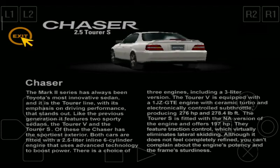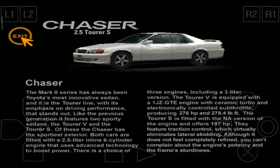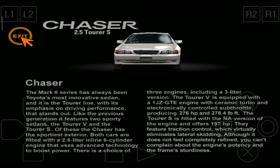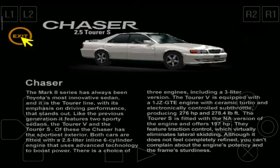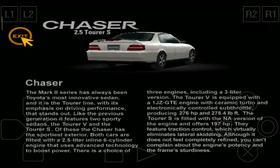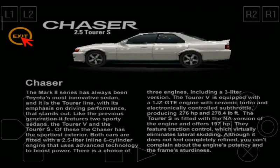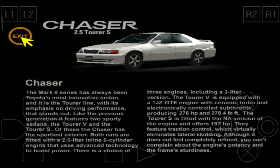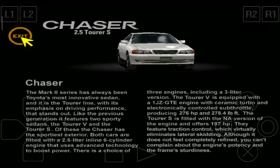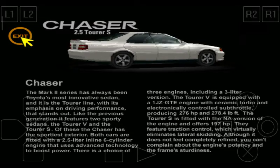Chaser. The Mark II series has always been Toyota's most innovative sedan, and it is the Tourer line, with its emphasis on driving performance, that stands out. Like the previous generation, it features two sporty sedans, the Tourer V and the Tourer S. Of these, the Chaser has the sportiest exterior. Both cars are fitted with a 2.5-liter inline 6-cylinder engine that uses advanced technology to boost power. There is a choice of 3 engines, including a 3-liter version.